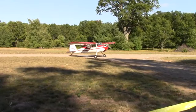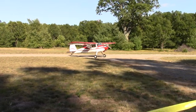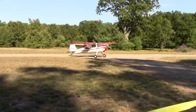So with my airplane being heavier and faster, I should say not slow enough for a short runway, I use the long paved runway.